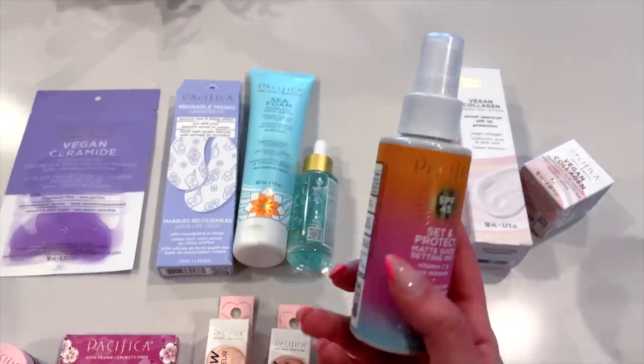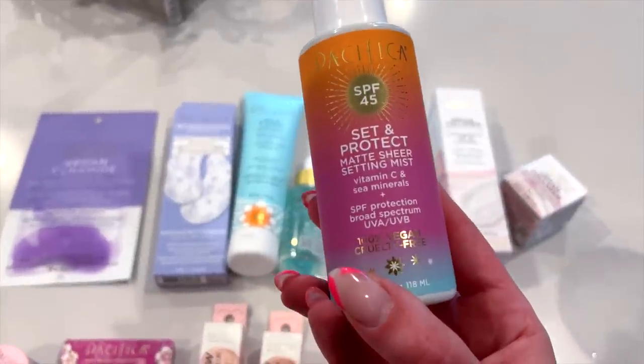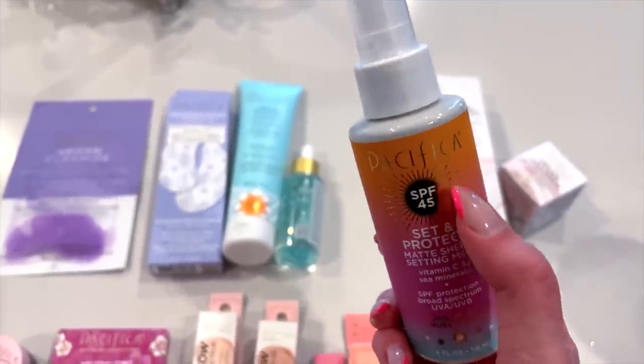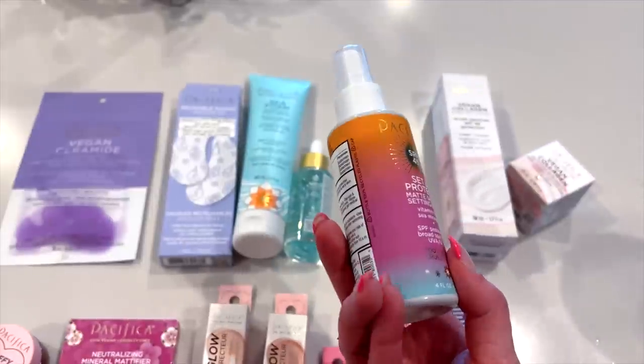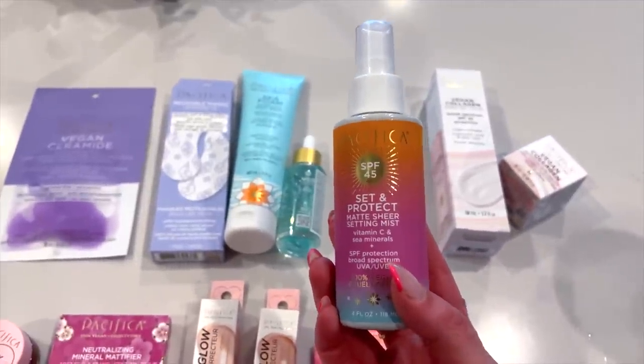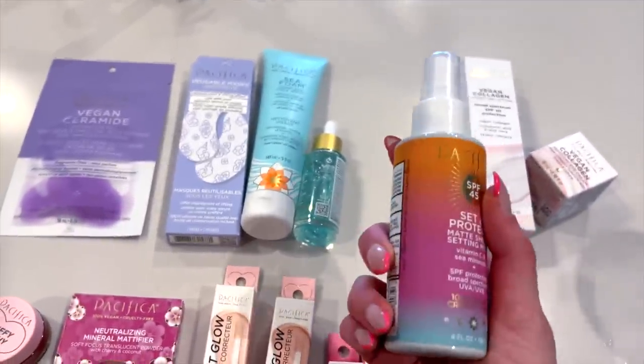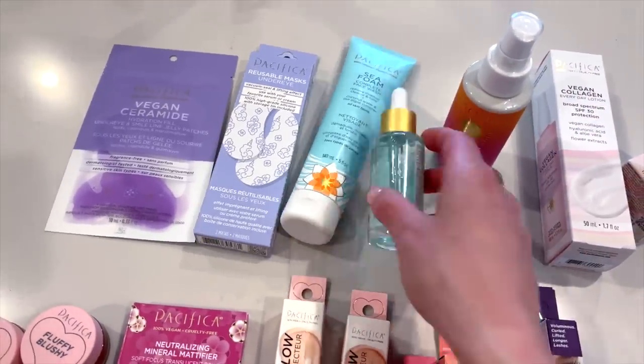And then I love this concept. Set and protect. Match your setting mist with vitamin C and C minerals and SPF 45. So really great way to refresh your SPF if you just spritz yourself with this. Refresh your makeup and your SPF. I hope this works because that's an awesome concept.